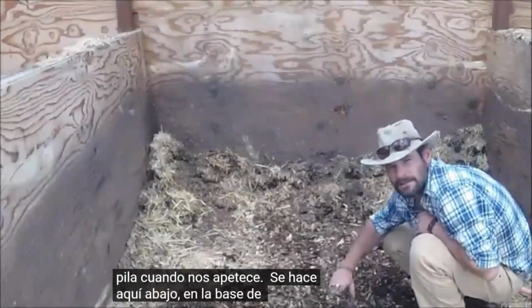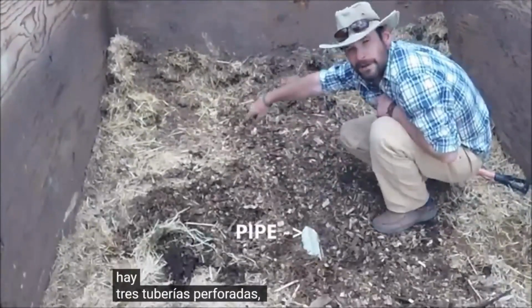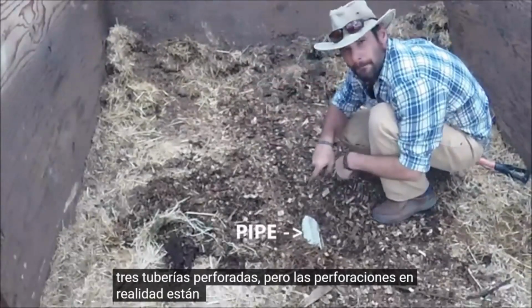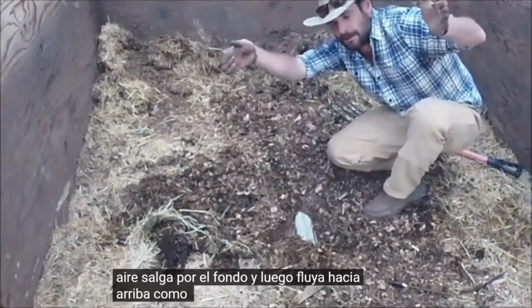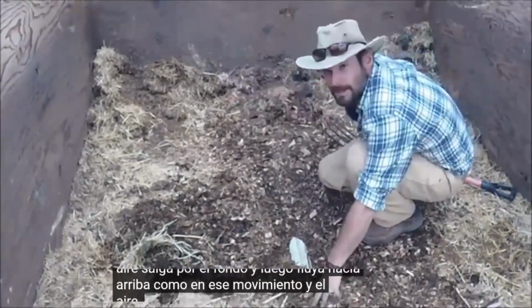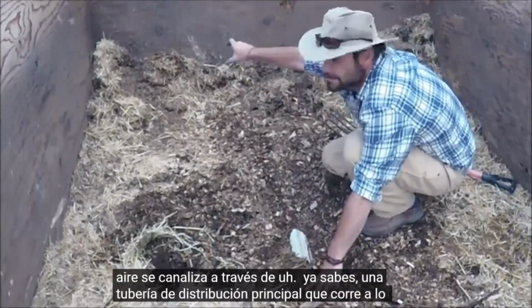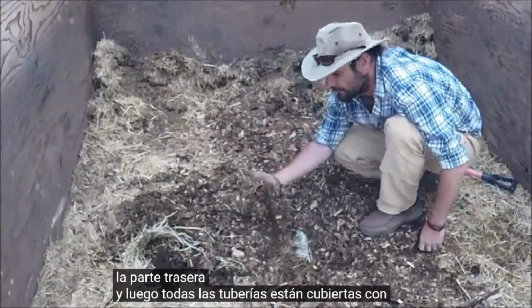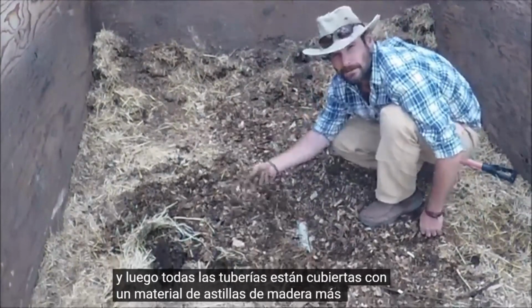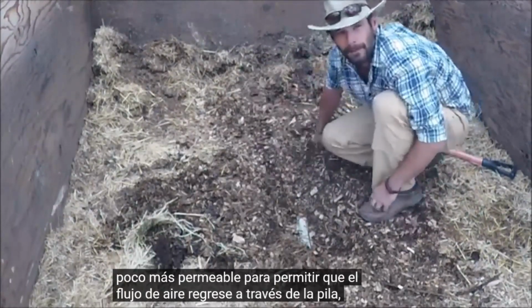So instead of turning the pile once a week or so, we only turn the pile when we feel like it's done. So down here in the base of 2 of these bays, there are 3 perforated pipes. The perforations are actually on the bottom, so that the air comes out the bottom and then flows up through, like in that motion. And the air is piped in through a main distribution pipe that runs along the back. And then all of the pipes are covered with a looser wood chip material, so a little more permeable to let that airflow come back up through the pile.